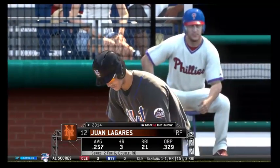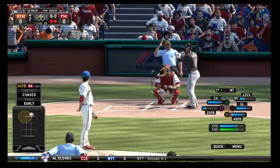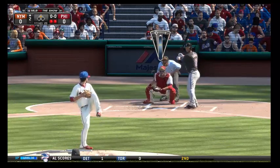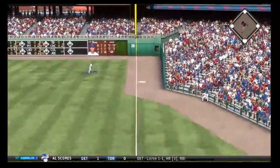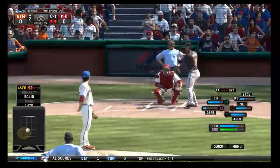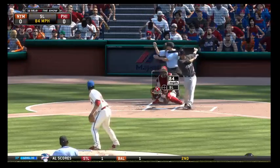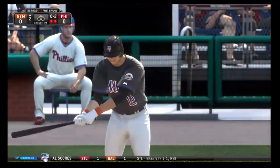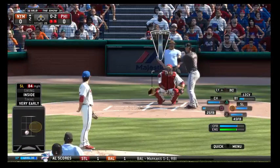Juan Lagares will stand in here for the first time, looking to pick up that runner from second with 2 away here. And this is lifted high in the air down the right field line. But no chance to run it down. It's a foul ball. Swing and a miss. It's 0-2. And sometimes if you don't get to a guy like this early, then you're never going to get to him. So you don't want to let this chance pass you by.